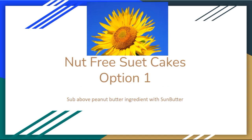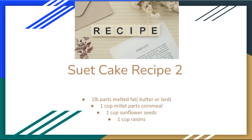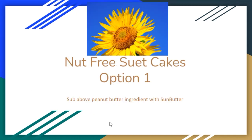So let's do the nut-free option. This is exciting for me. The first thing you can do is take these other recipes that contain peanut butter and substitute it with sun butter. It's sunflower seed butter, like peanut butter but with sunflower seeds. I use it as a substitute for peanut butter. For me, it's actually really, really good, just for yourself, not like the birds care. You could substitute it for any suet recipe you find online that contains peanut butter, and you can sub out the peanuts for sunflower seeds. So you can try that.